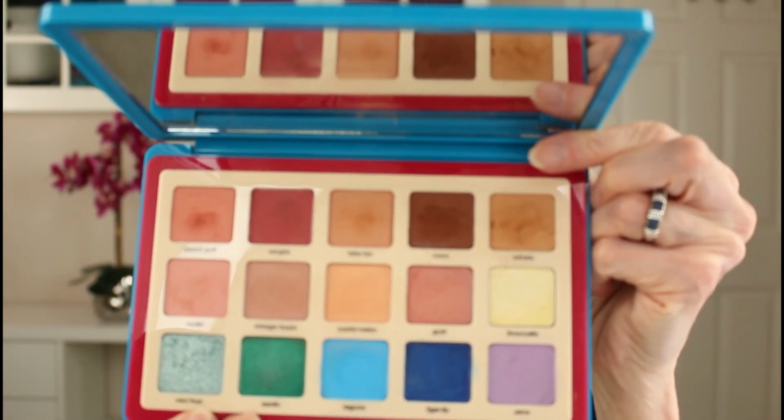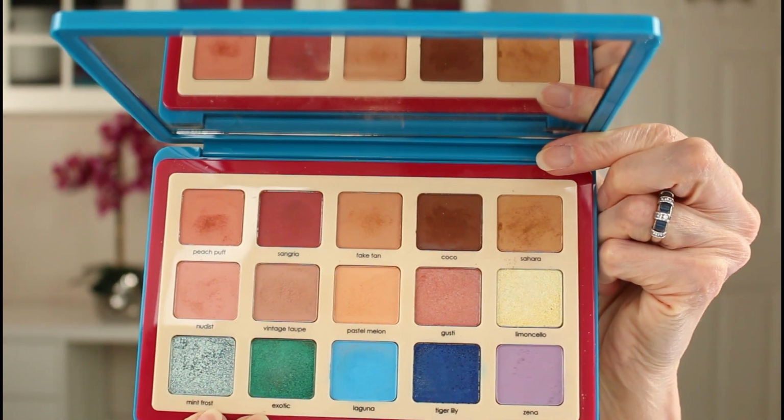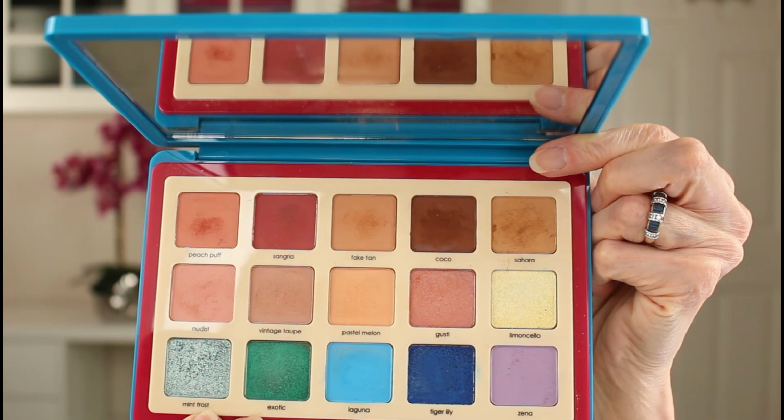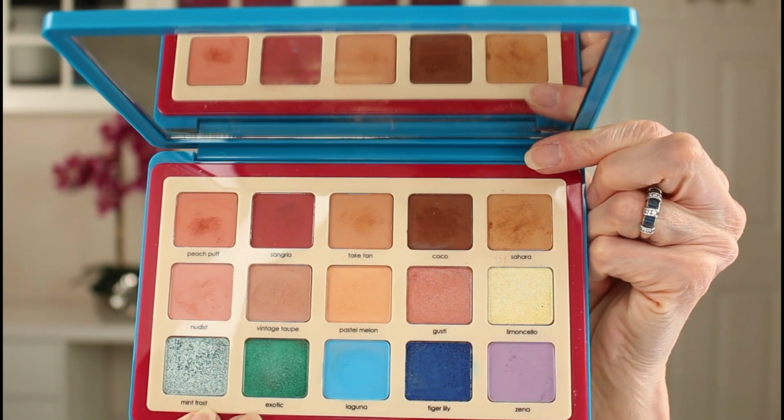I can't stop looking at that deep blue called Tiger Lily on the bottom row. Can't resist that. I'm going to add a little bit of that in the outer corner and crease. So this is what it looks like now before I add the Tiger Lily. And adding Tiger Lily. I have to get in that crease area with my brush. I can't resist putting blues on my eyes. I don't know, I'm just so drawn to them.